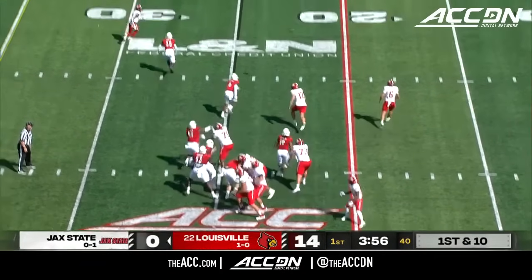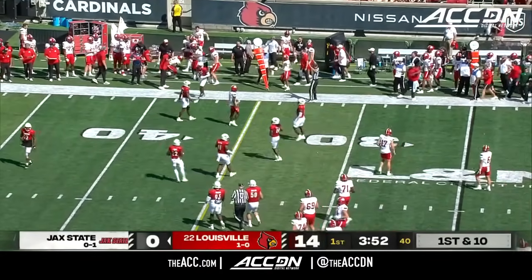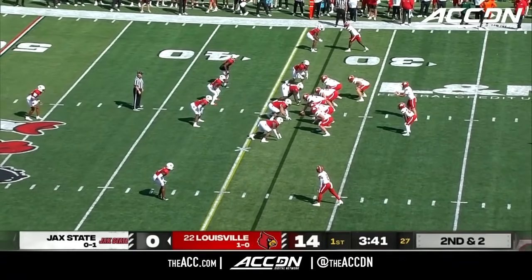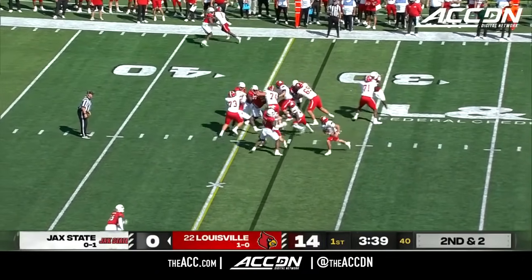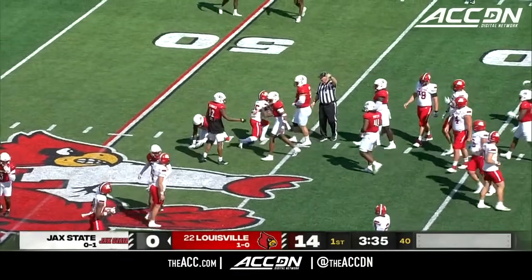On first down, Huff rolling out. Gets it to Petway. Petway diving forward. They're going to say he's out of bounds after a pickup of 8. We're on the first drive, which continues the streak. As the handoff here, and a good run to get a first down.